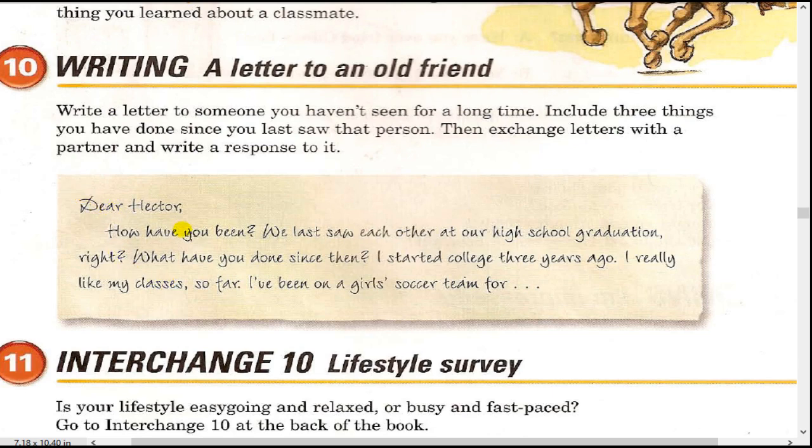Example: Dear Hector, how have you been? We last saw each other at our high school graduation, right? What have you done since then? I started college 3 years ago. I really like my classes so far. I've been on a girls' soccer team for 4 years, for 3 years. And then you write more and more. This is going to be homework.